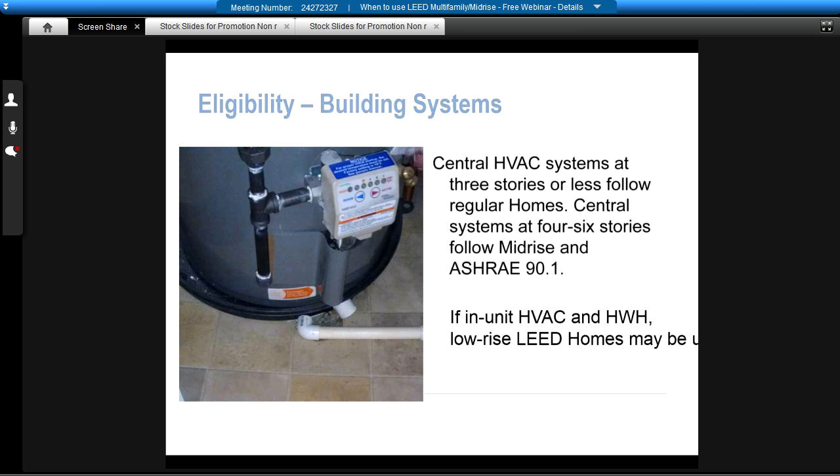One of the other things that really differentiates between the low-rise residential and the mid-rise residential is how the building systems are configured. So if you have central HVAC systems, even if it's centralized and it's under 3 stories, you would be going through the low-rise LEED for Homes program. But when you start to get central systems in a 4-story and above building, that's where LEED mid-rise kicks in, and what we're looking at is how the energy use is modeled under the ASHRAE 90.1 energy modeling guidelines.